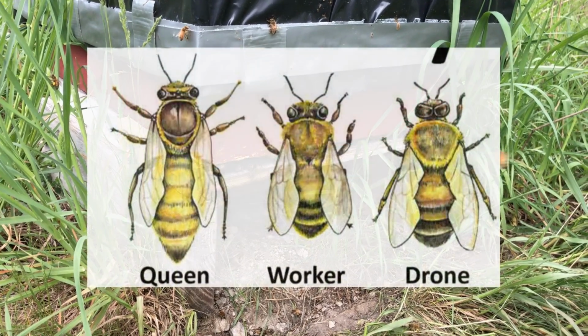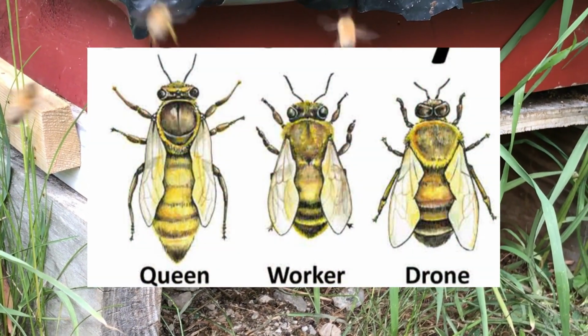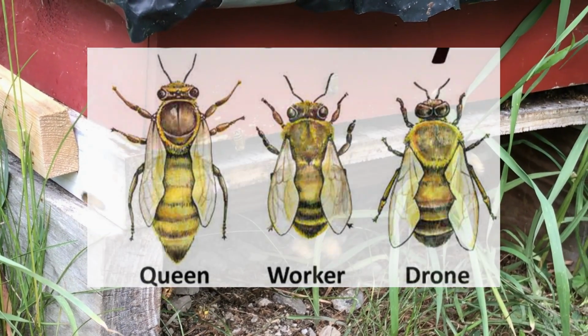Welcome to Honeybee family. There are 3 types of bees: the queen, the workers, and the drones. In this next section, we will learn about all 3 and their life cycle.